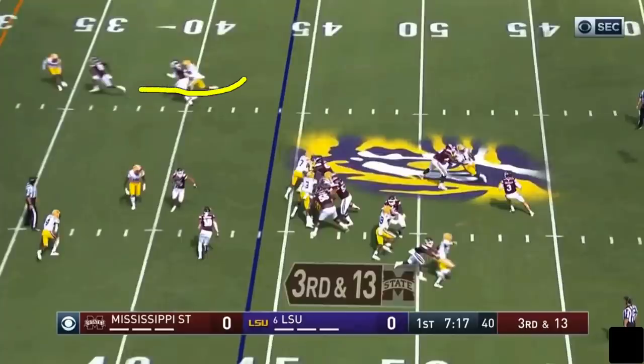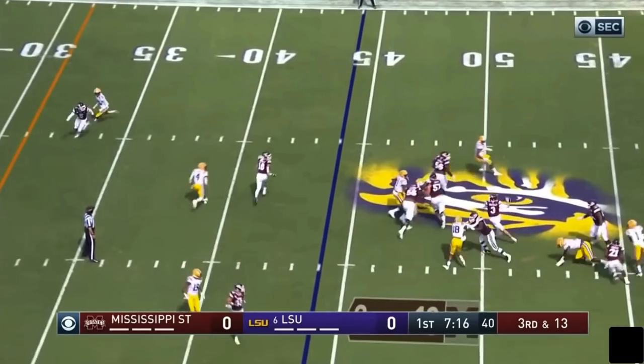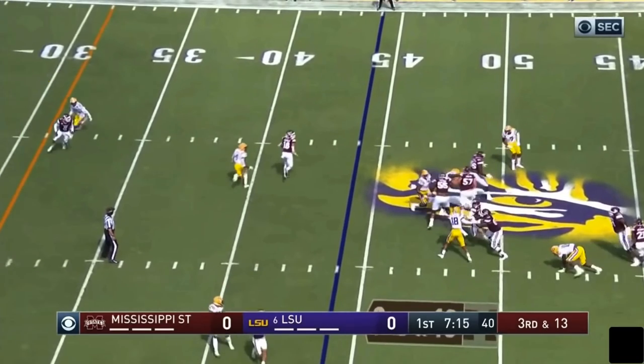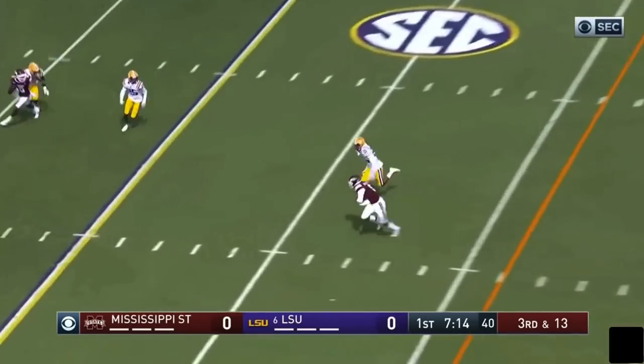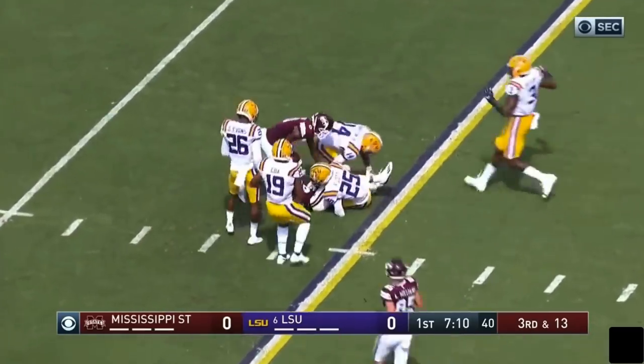And now inside leverage on the snap gives him an in-break. It's simply a matter of getting him the football. That defender running out of there is going to clear the throwing lane. And there he is, and it requires an accurate throw, and it's really nicely done. That's how you convert on 3rd and 13.